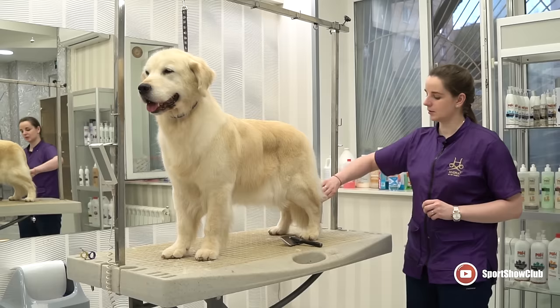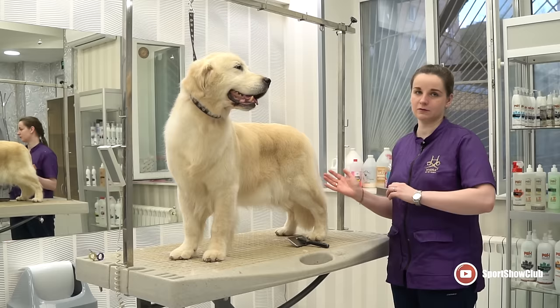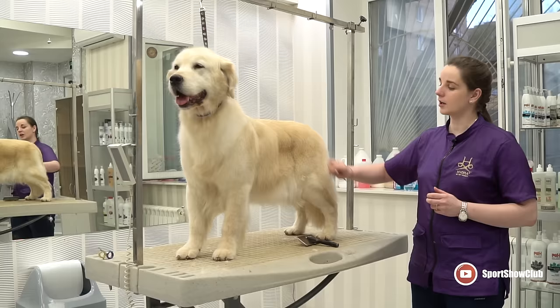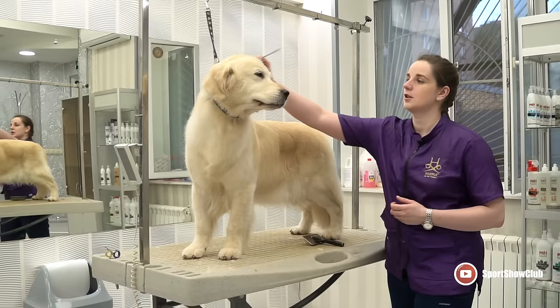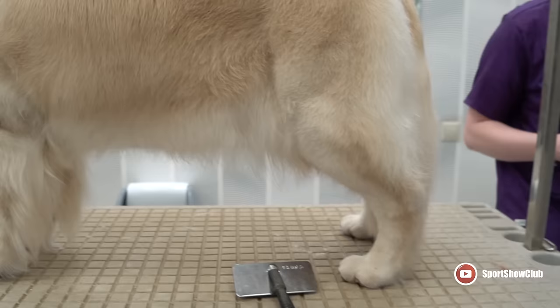Now we'll trim the hocks and the pants. Again, it all depends on the type of coat. On Varvara's straight and fairly short type, you'll trim less. On dogs with long, wavy coats, you'll have to trim off more. In Varvara's case, we'll leave on the maximum amount of coat we can leave here. And don't be afraid to leave more of it. It's more important not to overdo it. We move on to the trimming.